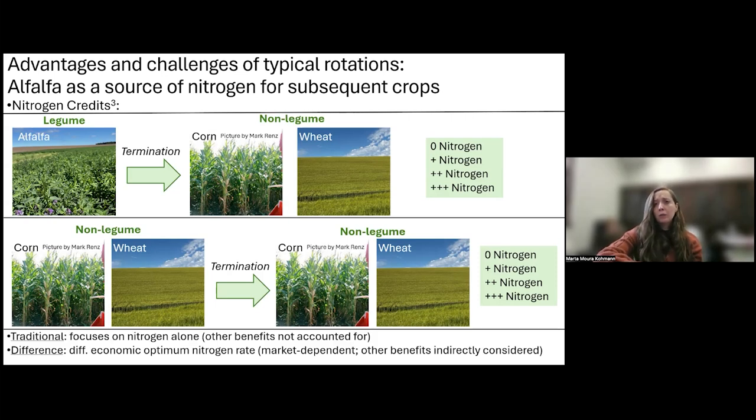There are different ways for us to quantify those nitrogen credits. So one of them is traditional. We're just looking at nitrogen. But if we consider also the economic threshold, we get to kind of quantify other additional benefits of having alfalfa in our rotation. Some of those benefits will include better soil structure, remembering that alfalfa has a very vigorous taproot, which helps create channels for water to infiltrate in the field. Having that rotation with the legume also reduces disease and pest pressure to subsequent crops and other benefits in those lines.